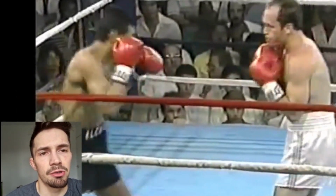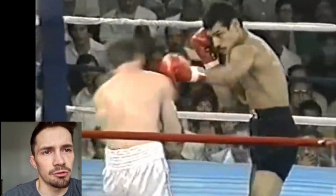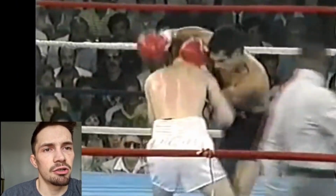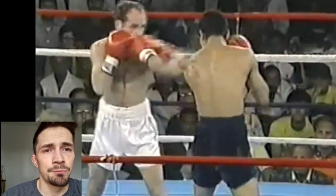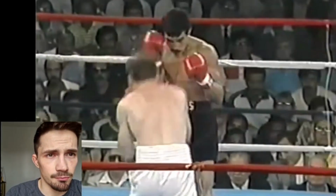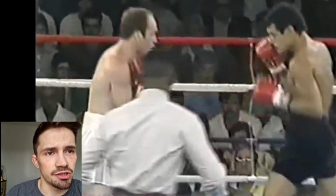That was a beautiful combination from Alexis Arguello. Lead uppercut into left hook. He kind of gets caught slightly by the right hand as he's pivoting out. Again, he's using that long left hand. If the lead hook or the jab doesn't land quite as clean, he doesn't have to bring it back straight away. He can push it back. Hooking off the jab. Brilliant work, and just generally keeping his elbows tight.